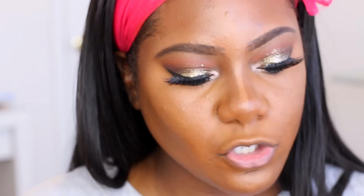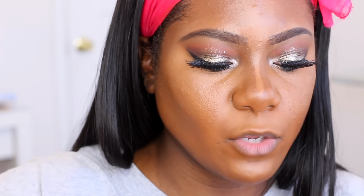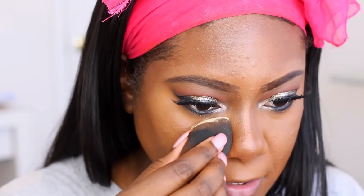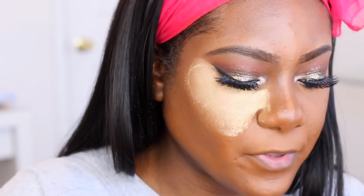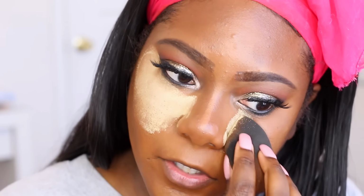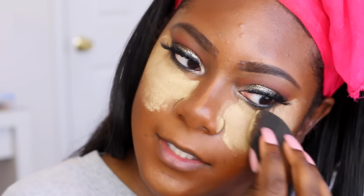Now it's time for baking. So yeah, you see this stuff, it is really, really harsh right now, but what we're gonna do is to go ahead and set the highlight, so we're gonna bake a little bit. I am using the Fabulous Sacha Buttercup Powder. If you guys have not tried it, you definitely wanna try it. I'm gonna use the Beauty Blender sponge to go ahead and bake, so I'm gonna sit this on top of the areas where I put the concealer, and we're gonna let that sit a little bit.